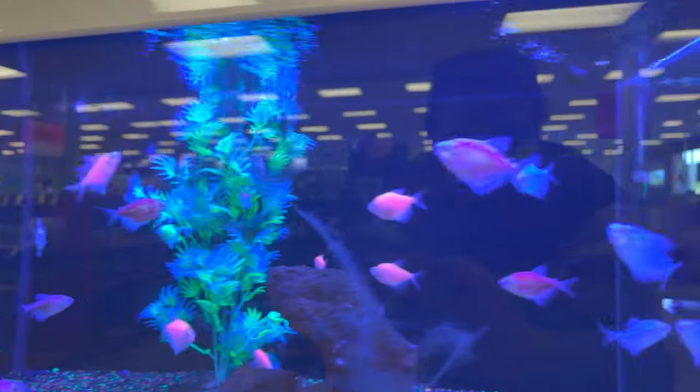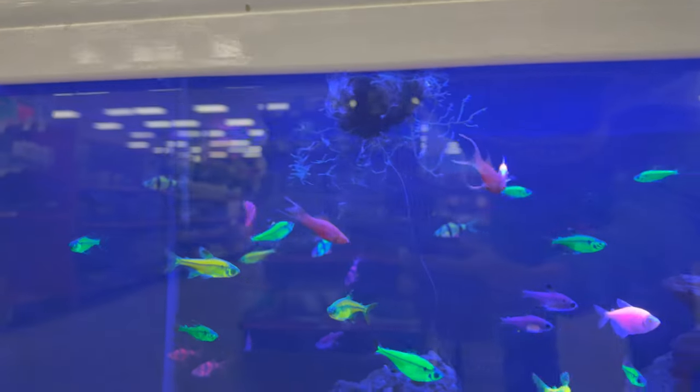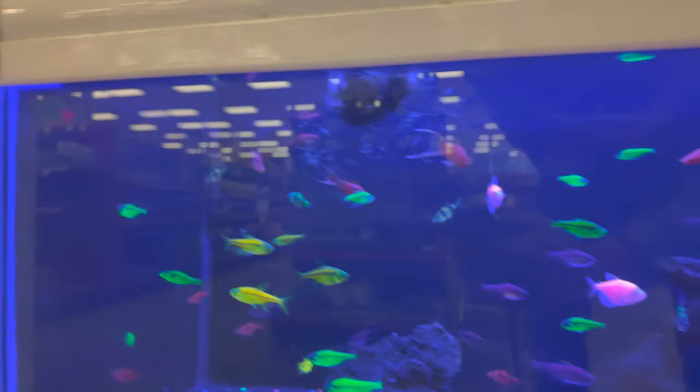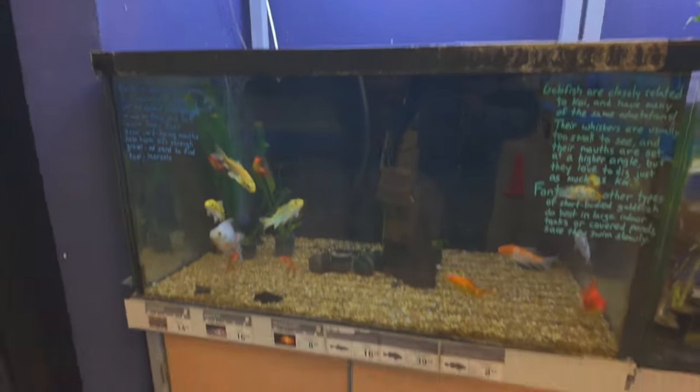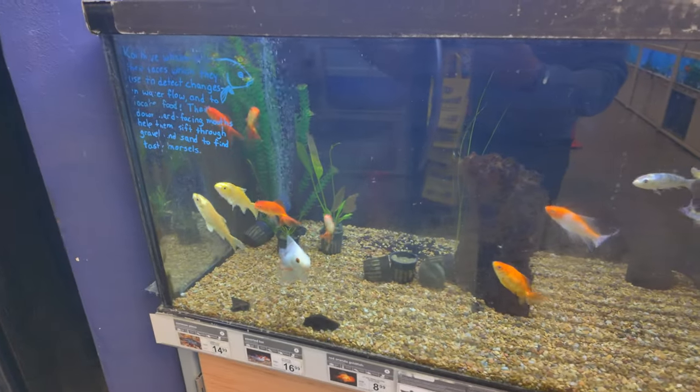And here we go. Finally, this is what we came for. Need to get a fish for our aquarium. And I'm really surprised they do have a really large collection of fish, as you can see on the screen, and probably I don't even know the names of most of them.